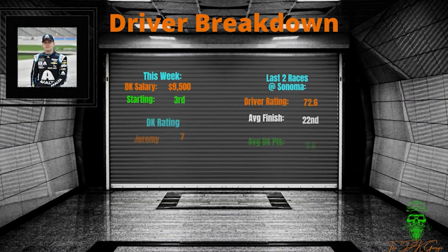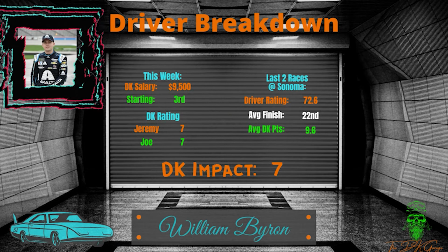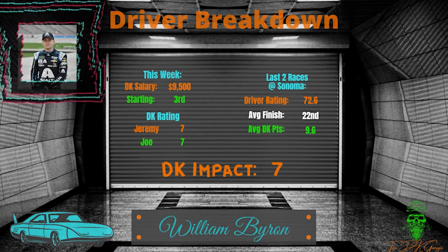William Byron, 9,500, starting third. I think we both see him as a driver that you could build very similar lineups and be a little bit different. I like Byron quite a bit, but I recognize it's a risky play starting third. But you're right, like a Truex Byron kind of build at the top, and with some of these mid guys we're going to talk about here in a second, that could be a really nice play. And I think Byron could go easily overlooked when he's surrounded by guys like Larson and Blaney, Kurt Busch. I think he'll be low owned, but there is risk involved.